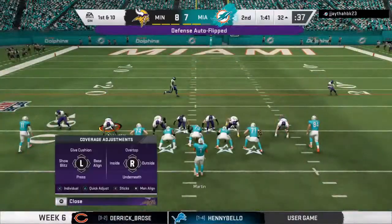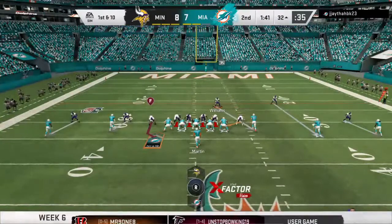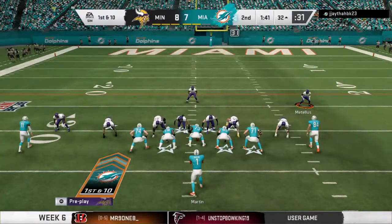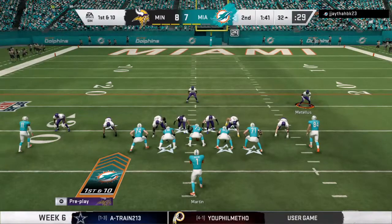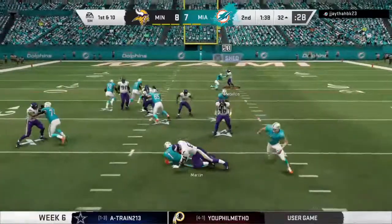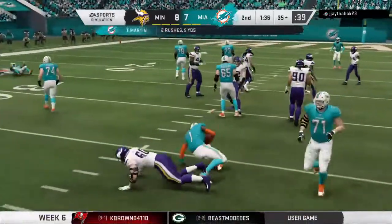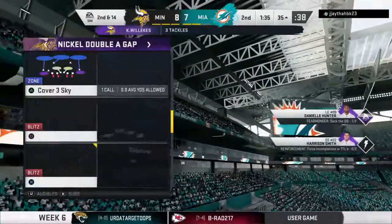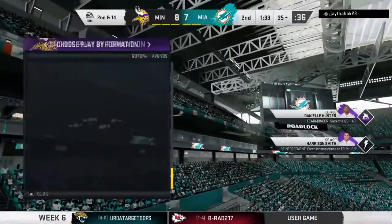From the 32 now, here's 1st and 10. Ready? Check 99. And that play is blown up, losing yardage back at the 35. Yikes, a 4-yard loss really sets him back now for 2nd down.